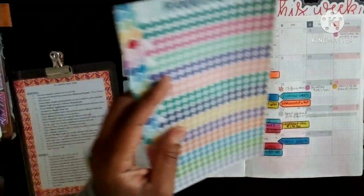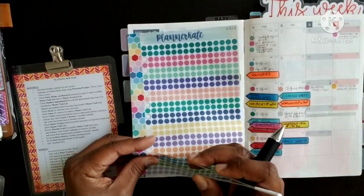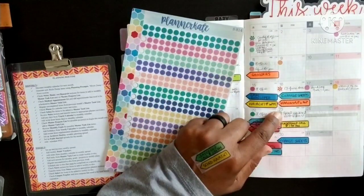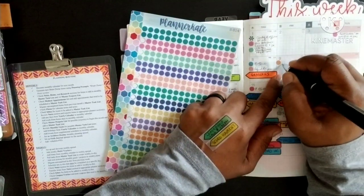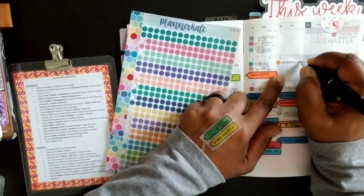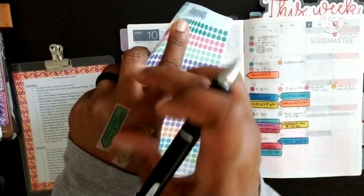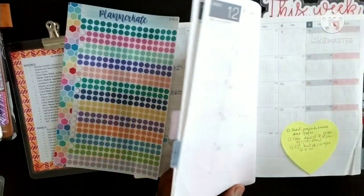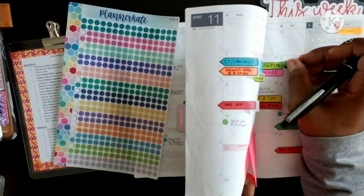a leadership call. That's another work activity. So let's see what color dots I want to use. I'm going to use orange. Put that in. These are every other Friday. Now we'll move this one. So we'll be on the 6th. So we'll put that in there.